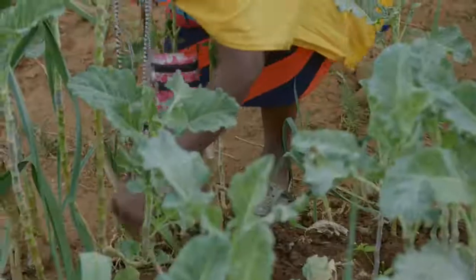Permaculture is a sustainable practice for human settlements. We will not have to fight with nature. We'll have to work with nature.